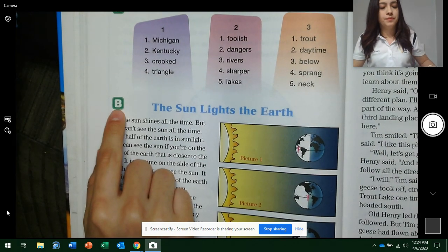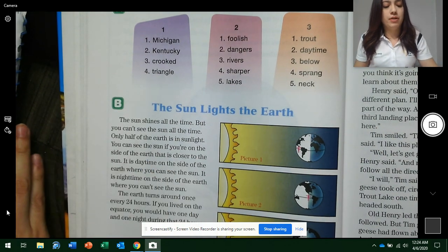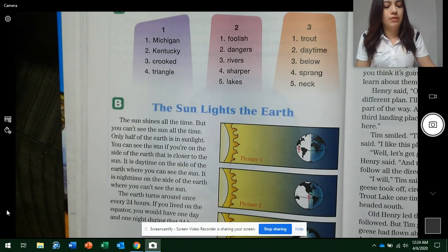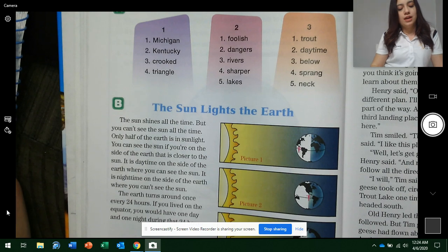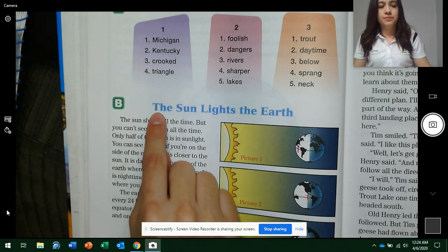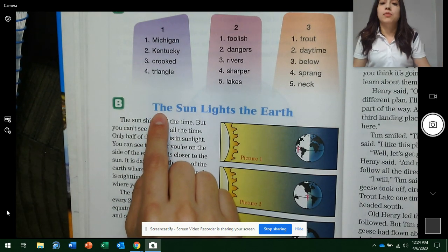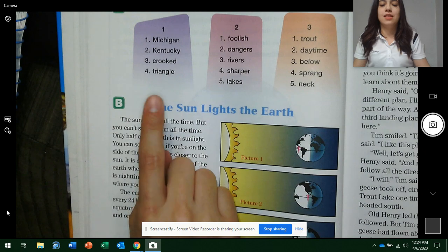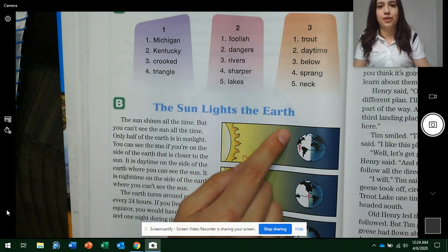Awesome. So now we're going to go ahead and find part B in our textbook, which is right on the bottom. And we're going to read this next story about Henry and Tim. But first, we're going to read the information passage. It gives some facts about the sun and the earth. So everybody touch the title. What's the title? Get ready. Yes, the sun lights the earth.